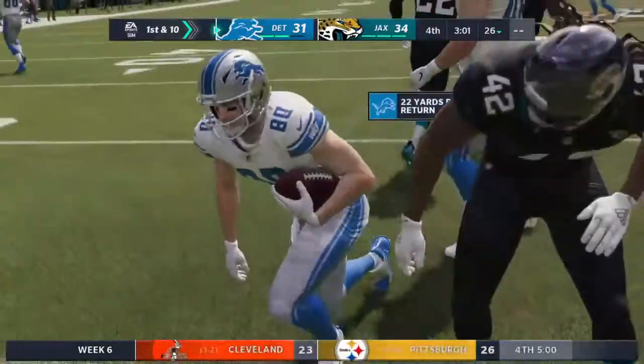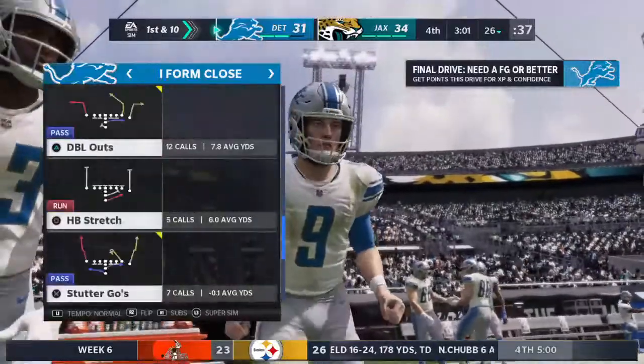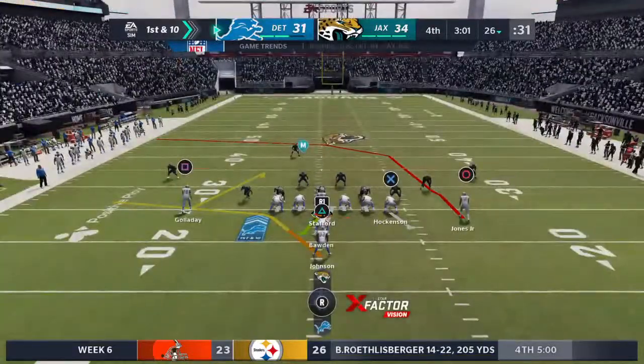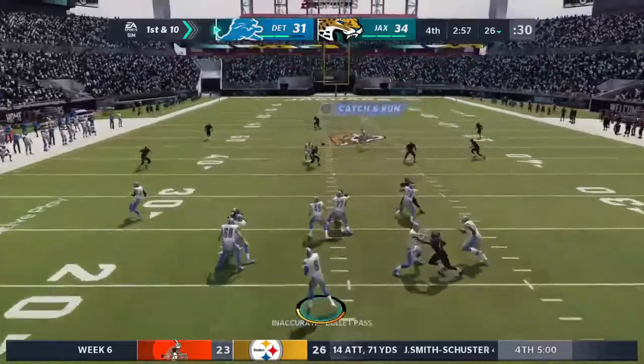On the return. The Lions take over 1st and 10. Here's the Detroit offense now as they head back out onto the field. And now they find themselves trailing following the field goal. Still a good amount of time in this fourth quarter, but this drive very well could determine the outcome of this ballgame.